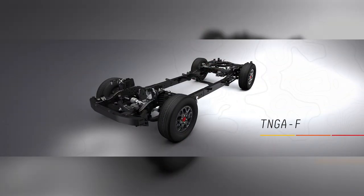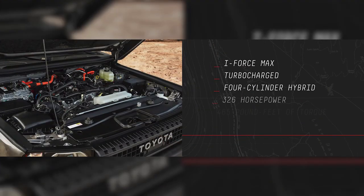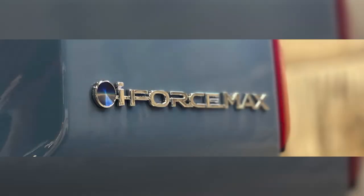The all-new Land Cruiser sits atop our TNGA-F body-on-frame platform that underpins our newest generation of rugged Toyota trucks. And it gets better. Land Cruiser is exclusively powered by our i-FORCE MAX turbocharged four-cylinder hybrid powertrain. It produces 326 horsepower and a full 465 pound-feet of torque. It's a true showstopper worthy of this nameplate. This vehicle continues our global Beyond Zero commitment to reduce carbon emissions by bringing electrification to all.